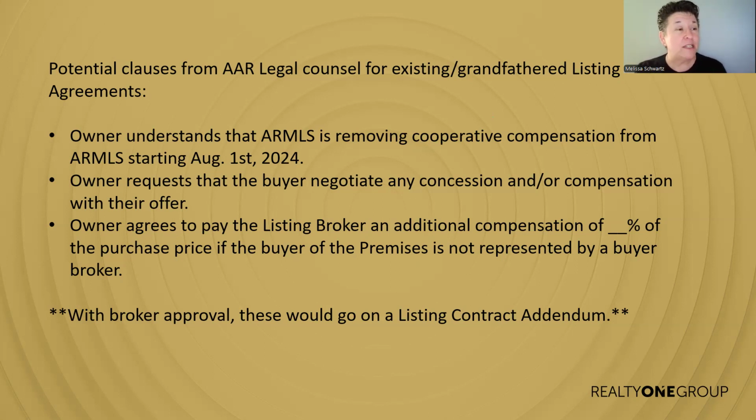So if your contract says 6 percent, that is being paid to this brokerage, right? How you divvy that up is going to be up to you. So, with broker approval, this would go on a listing contract addendum. The reason it says with broker approval is if some of you are not with Realty One Group. So again, the ER can stand.